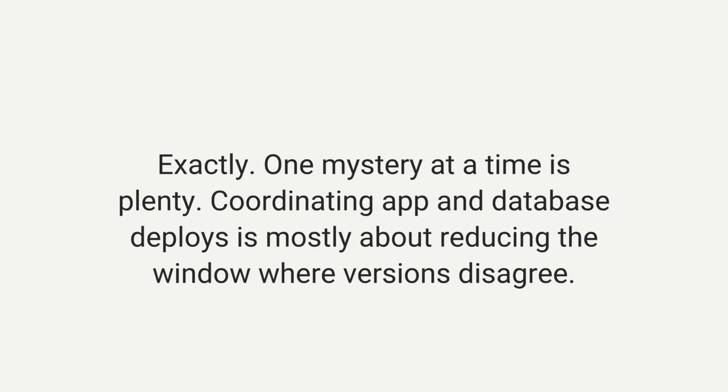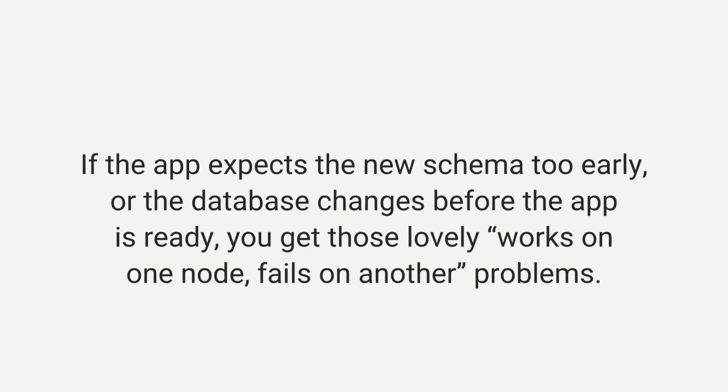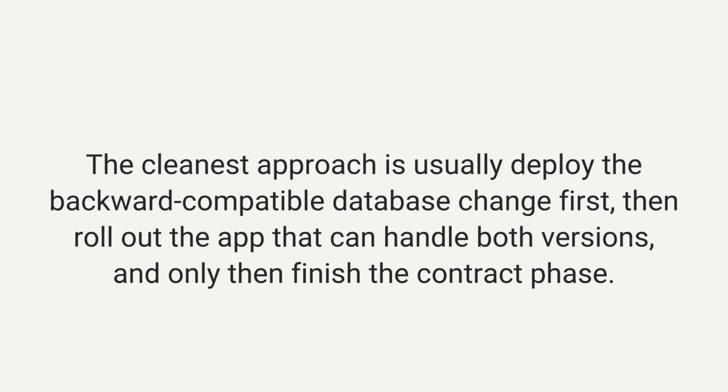Coordinating app and database deploys is mostly about reducing the window where versions disagree. If the app expects the new schema too early, or the database changes before the app is ready, you get those lovely works on one node, fails on another, problems. Lovely in the worst possible way. The cleanest approach is usually deploy the backward-compatible database change first, then roll out the app that can handle both versions, and only then finish the contract phase.